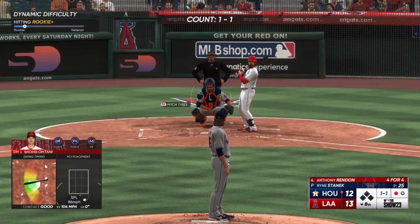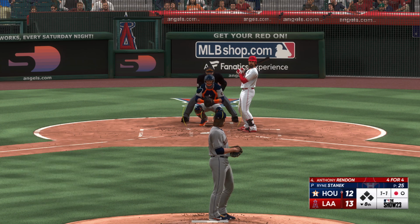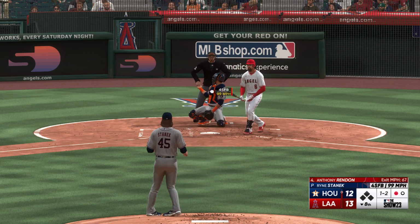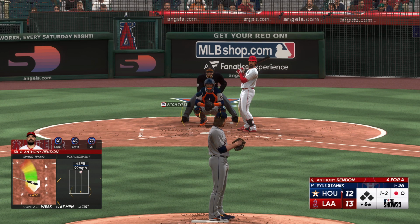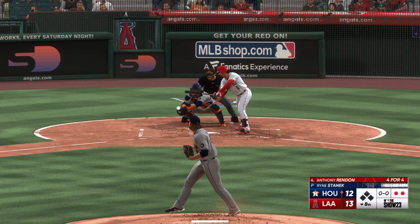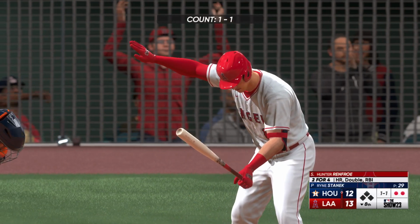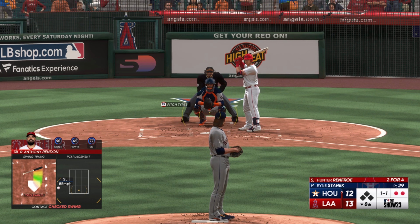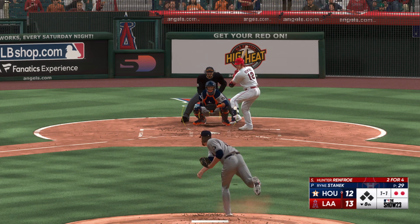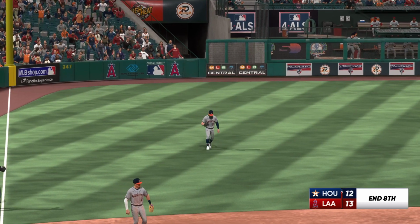Anthony Rendon making his way to the plate. Next offering is fouled back. The pitch. Got him. And there are 2 down. 2 outs, bases empty. Now it's the right fielder, Hunter Renfroe. Ball to strike. The pitch. Popped in the air. Left field. McCormick makes a nice grab at a full sprint.